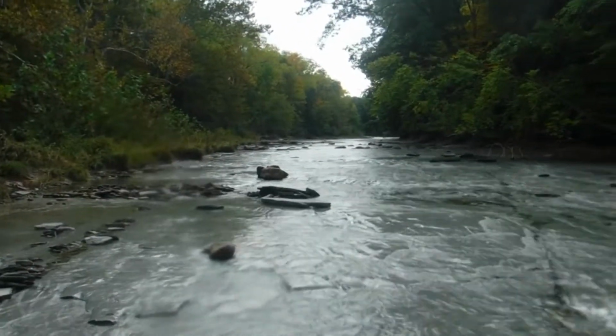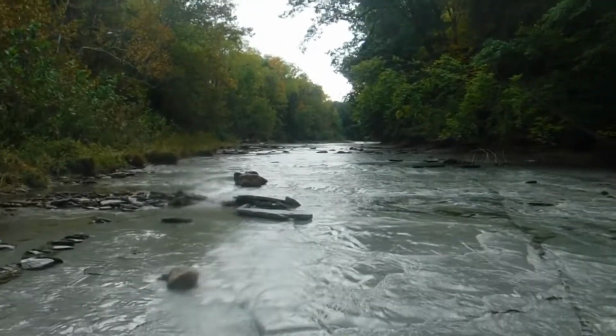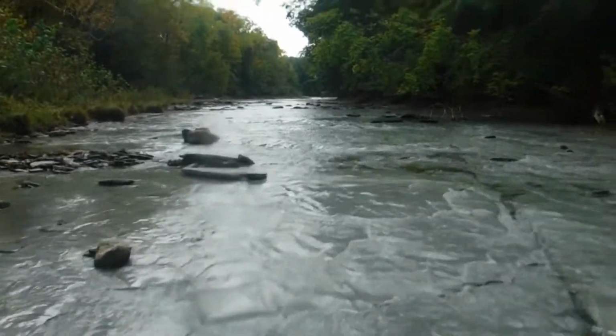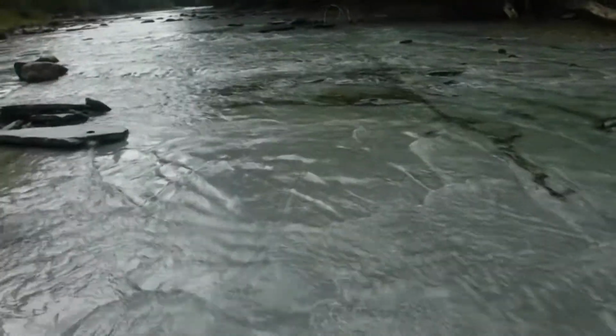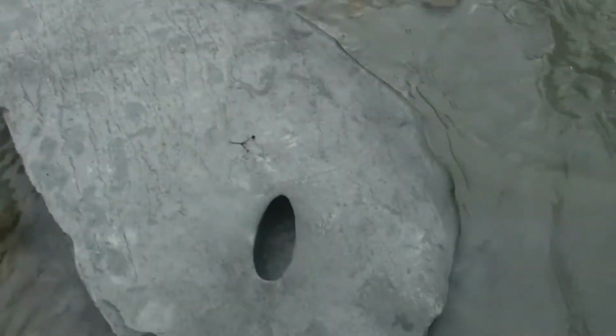This is Sturgeon Flats, Steve. This flow is still fairly good. It's coming above the top of my toes. Look at this hole in this rock. That's pretty cool.